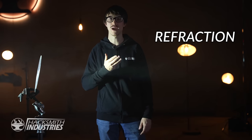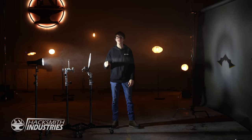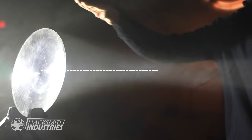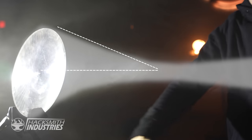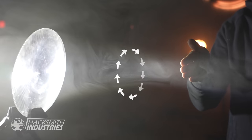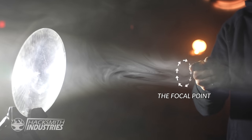The curvature of the convex lens bends light coming out of it. We call this refraction. This light bends differently depending on how far away from the center of the lens we are, where it bends barely at the middle and more significantly at the edge. All this refracted light converges at one point on the other side of the lens. We call this the focal point.